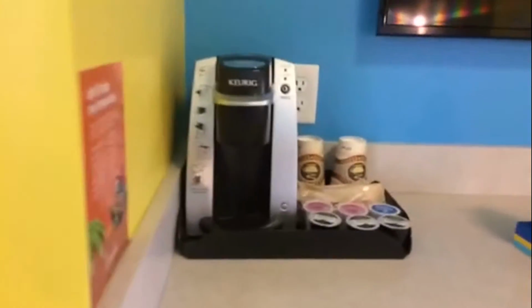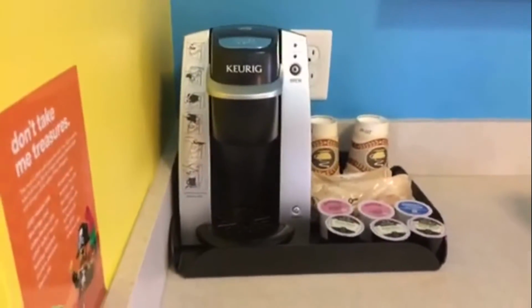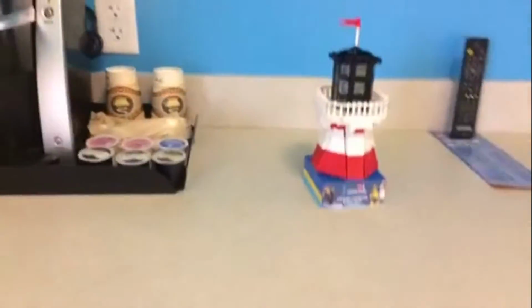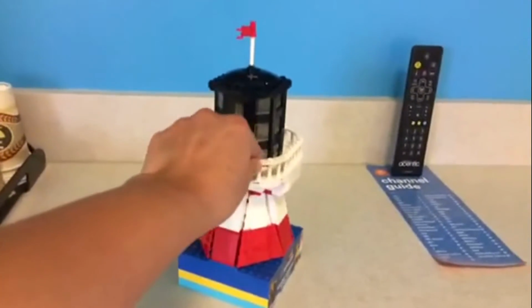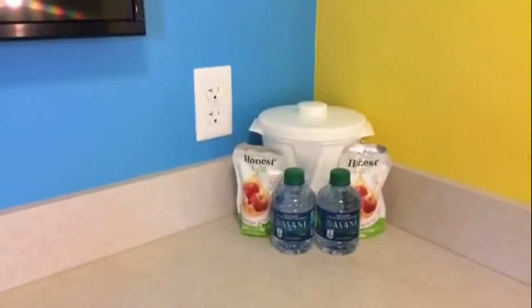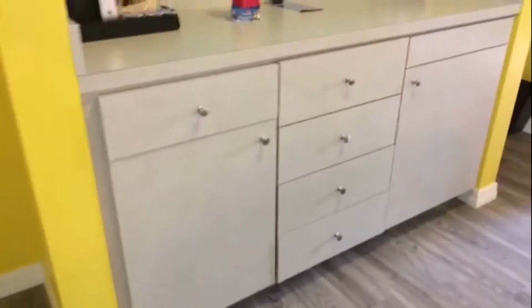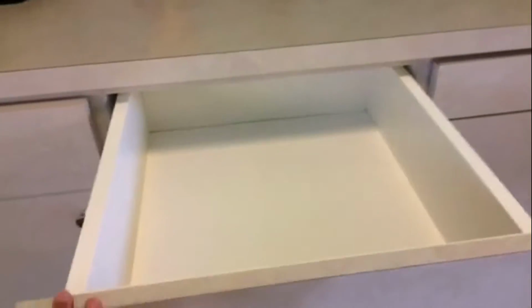We'll go across this way. We got a big screen TV. We've got our Keurig coffee maker, because I know parents are going to want to know if there's a coffee maker in the room. So Keurig coffee maker right there. This is fun. I wonder if I get to take this home. This is a cute little grand opening lighthouse here. We've got our TV controls. There's an ice bucket, some water, some drinks, and we've got lots and lots of drawers over here, which is great for families, right, that want to bring all their stuff. So we've got a lot of empty drawers, good for putting clothes in.